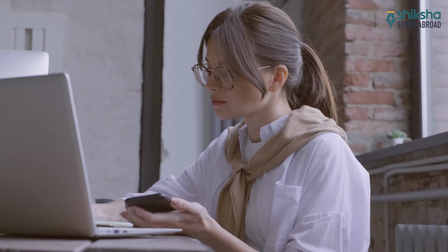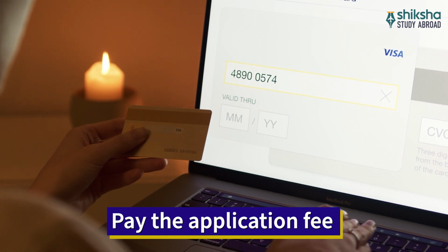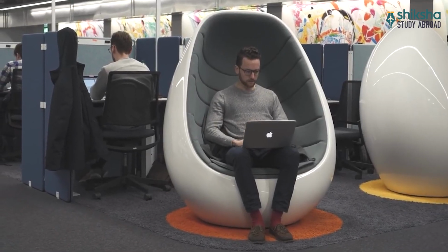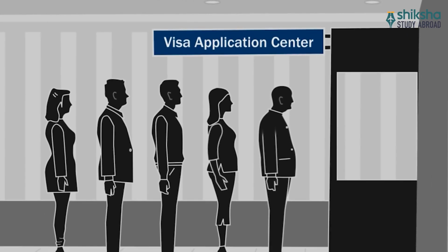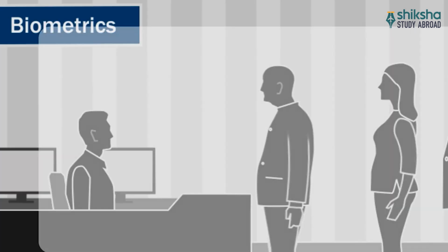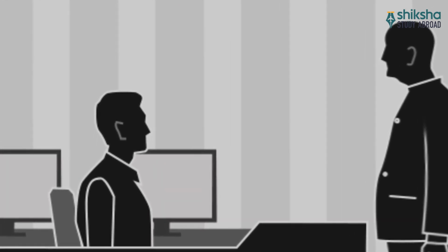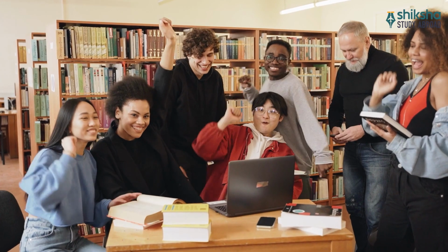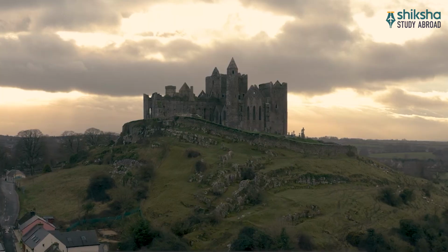Once you have completed the application form, you will need to pay the Ireland visa application fee. After the payment and appointment booking process, the payment receipt and an appointment confirmation receipt will be sent to your email address. Also, you are required to be present at the Visa Application Center for providing your biometric information and to submit your documents. If your application is successful, you will receive your Ireland study visa. Congratulations! Remember to check the expiry date and any restrictions before traveling to Ireland.